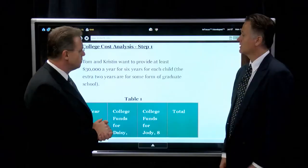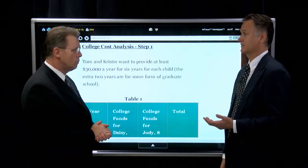Don, we're talking about college cost needs analysis. Can you walk me through this InsMark? And where is this in the InsMark Illustration System? Yeah, this is the Survivor Needs Analysis module. There's a whole bunch of calculators in the InsMark Illustration System, and this is one that helps you determine how much life insurance you need to fund financial needs at death.